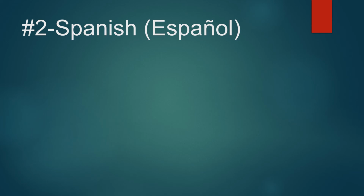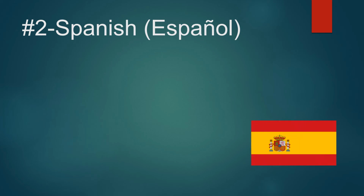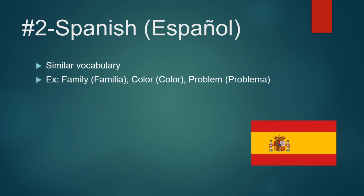The second easiest language to learn is the language of Cervantes, which is Spanish or Español. Spanish is usually number 1 on these lists, but there is actually a language that is much easier to learn that everyone seems to forget about. We'll find out in a couple of seconds, but now let's talk about Spanish.